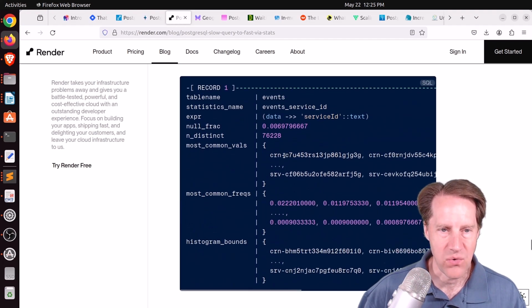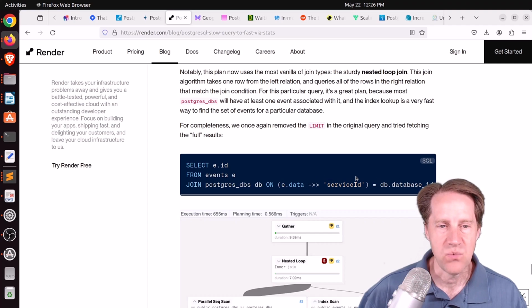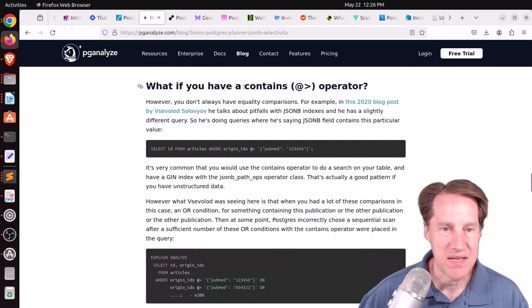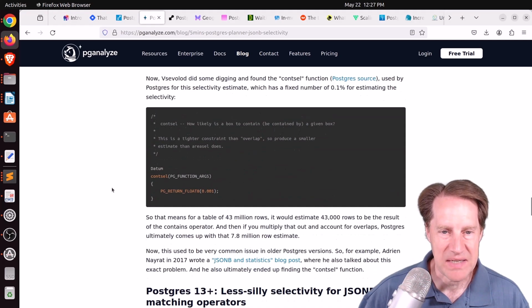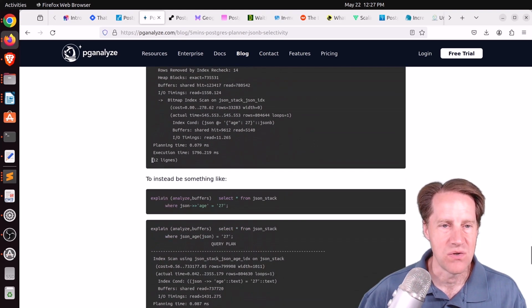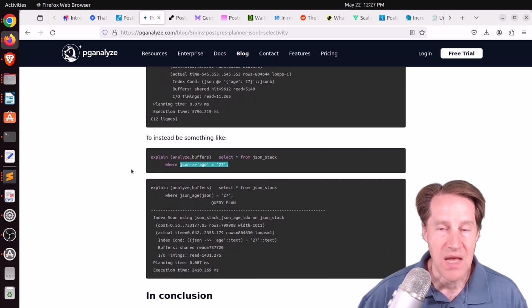Once that was done, they were getting what they expected for the most common values, and now running the exact same query again here. So nothing changed. The only thing they did was add statistics for this column, and now it runs in 650 milliseconds. And basically, this is the advice that Lucas talked about in his episode. Basically, if you're using a contains operator in JSONB and you're not seeing the performance that you're expecting, go ahead and use a B-tree expression index for the particular value you're looking at. So you can use an equality, such as here, and then potentially create statistics on that column as well. But check out these pieces of content if you want to learn more.